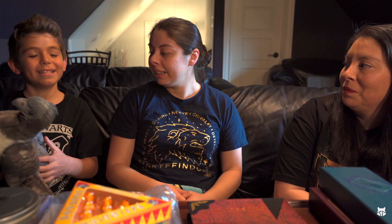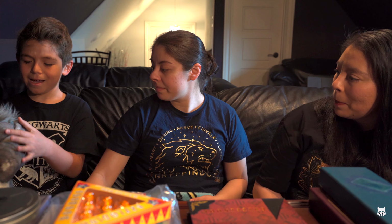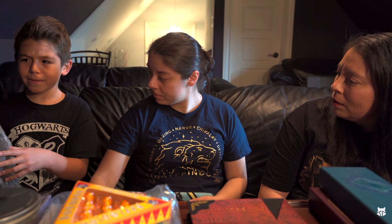And this is what I got. Your favorite? Because I like a lot of stuffed animals, and I liked Buckbeak a lot. I think this was about 25 pounds, and I think it's worth it.